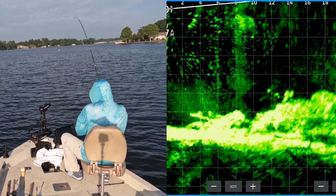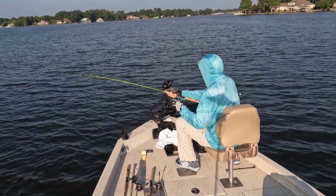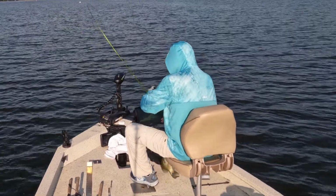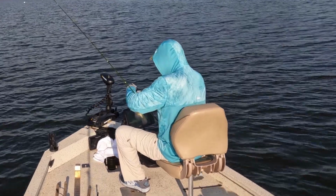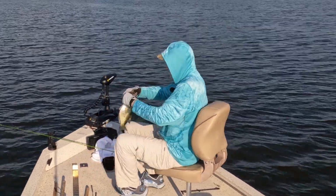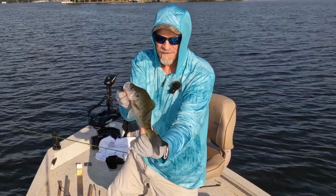And there's one 20 feet out. Nice white crappie. A fat toad, man. That thing's 12 1/4 inch. 12 1/4 inch white crappie. Look how fat that is.